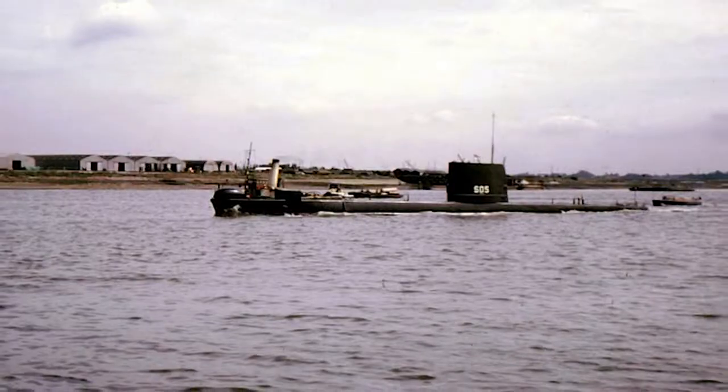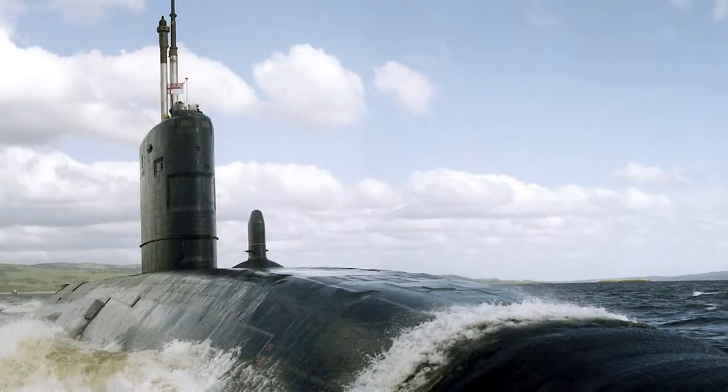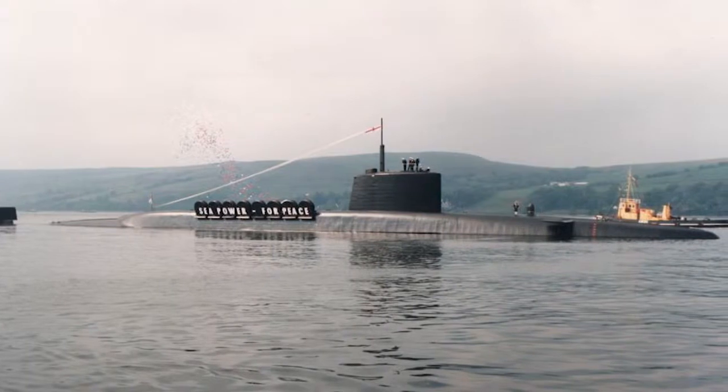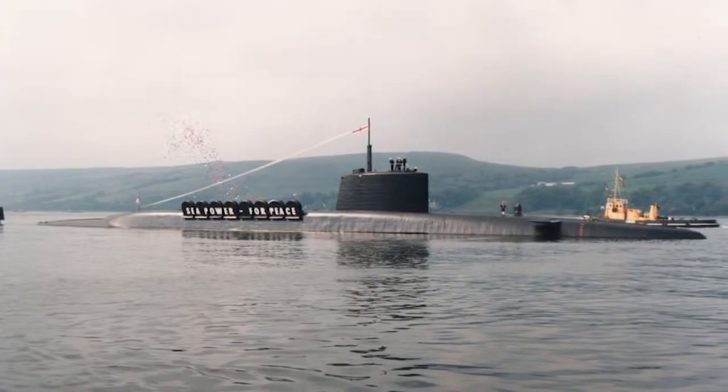My first submarine was a diesel submarine, HMS Finwell. I was on there for a year. My second submarine was HMS Superb. I was on there for about 2.5 years. And then my final submarine was HMS Renown, 1982 to 1985.